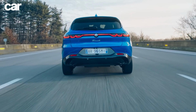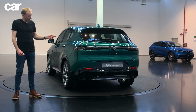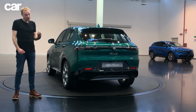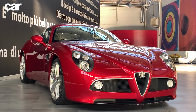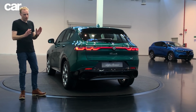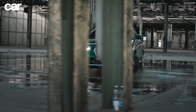When it comes to the rear design, that horizontal light bar mirrors the front with its 3x3 lamp style. There's also a very oval rear screen, which is reminiscent of the 8C Competizione. You remember that super V8 coupe from the early 2000s? And it's topped off by a subtle rear spoiler, which will be there to help improve the aerodynamics and just boost the range of the hybrid models.